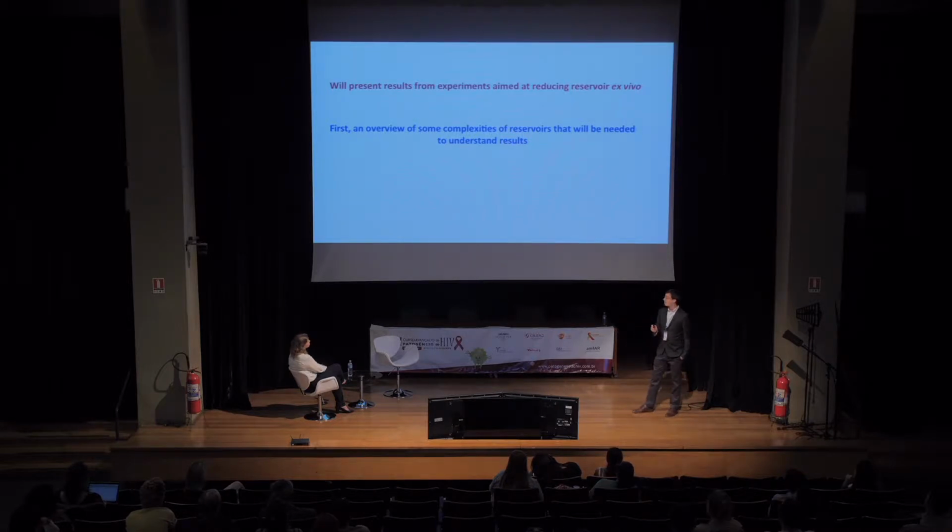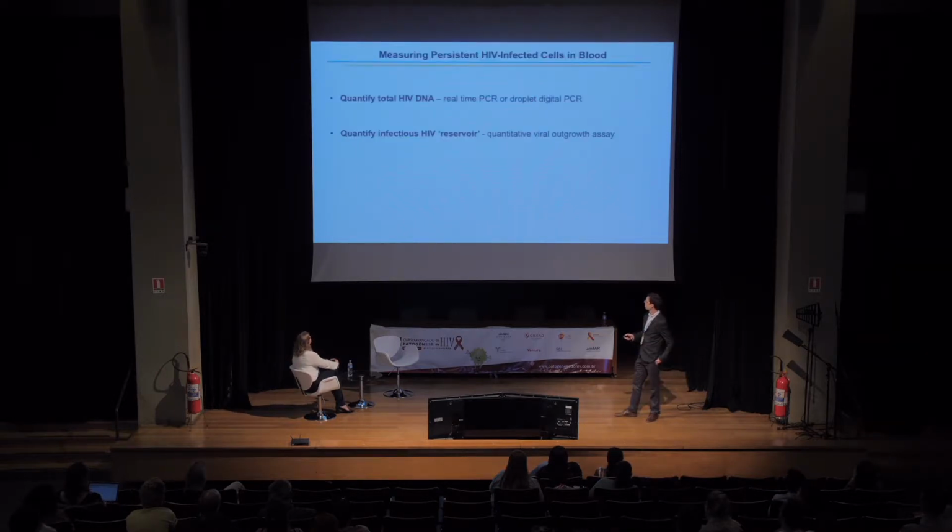Okay, so I'm going to present results from these experiments in the latter part of the talk. Just before getting into that, I want to do a bit of an overview of some of the complexities of the reservoirs, because we're going to need these to understand some of the aspects of our results. Okay, so I mentioned one way that we can measure the viral reservoir using a QVOA assay. However, we can also measure HIV-infected cells using HIV DNA, using a real-time PCR method.